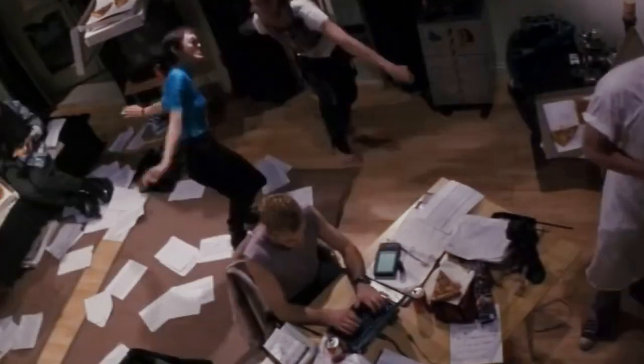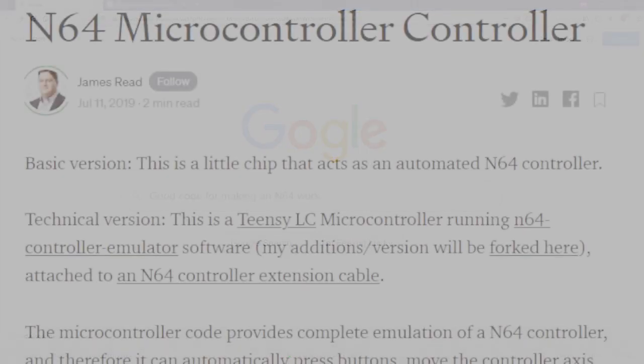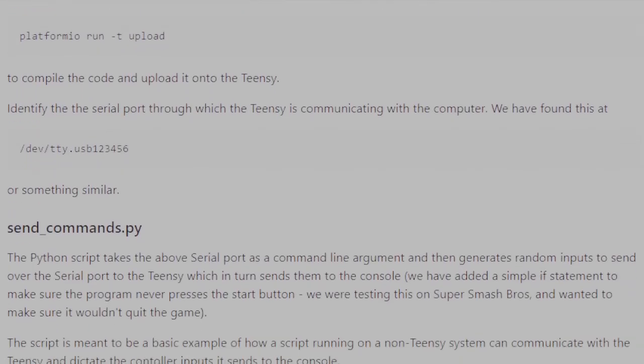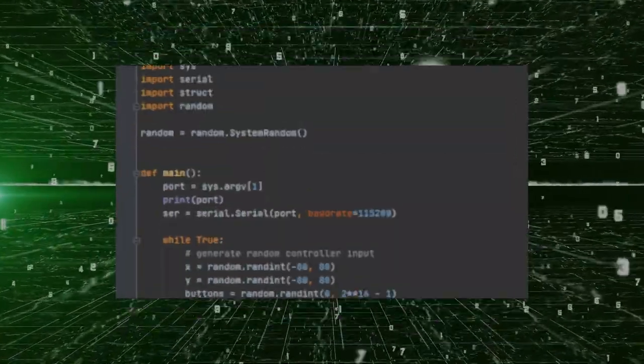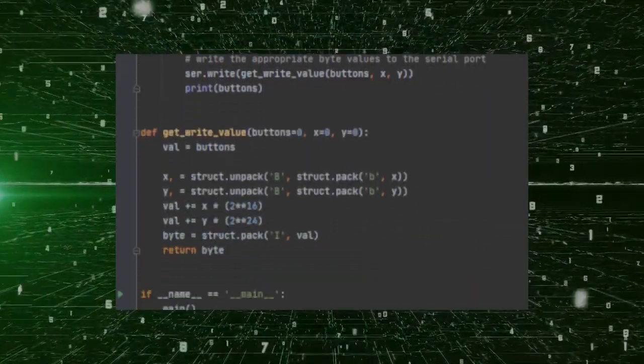So I did what every good programmer does. I went online and found working code from someone who actually knows what they're doing, and I used that. A big shout out to James Reed, whose article, linked below, set me on the right path. The code I'd found for the microcontroller came with a Python program to run on the PC that illustrated how to send signals to the microcontroller through a USB port. I'll provide the GitHub link for all of this down below.